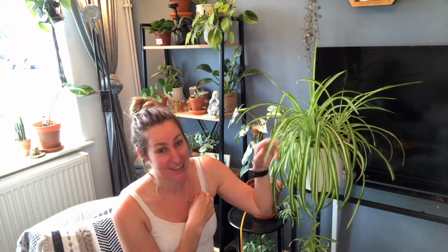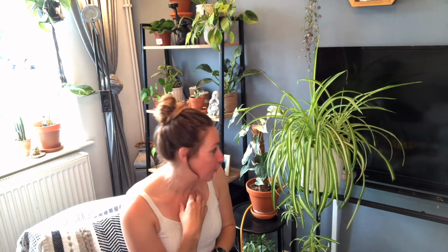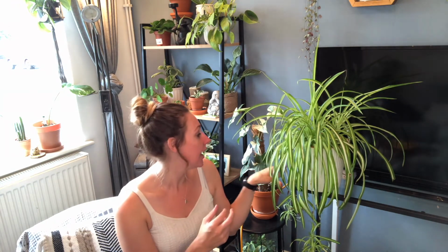Right then, so plant number 4 is the spider plant. Now, once again, one of the most common plants out there, and it was actually gifted to me by my nan, which I was really excited about. When I first got into plants, she was really excited because she absolutely loves houseplants. She gave me a couple of plants actually, but this was the first one that she gifted to me. And it wasn't far off of this size, to be honest, when she gave it to me. It was a little bit smaller.